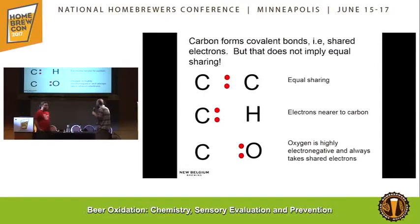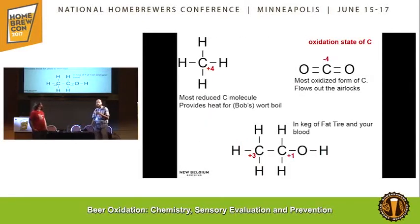And so carbon does not share these things equally. When it makes its own bonds, it shares them equally. But when it bonds with hydrogen, the carbon takes the electrons away from the hydrogen. But when it shares with oxygen, the oxygen is super greedy. Oxygen is one of the most electron-loving elements out there, and so oxygen takes them away. A carbon molecule with a lot of oxygens in it tends to be fairly highly oxidized. And so we can have different oxidation states for that.